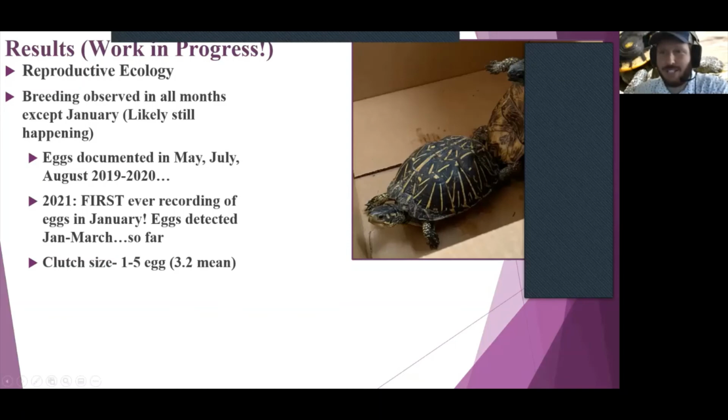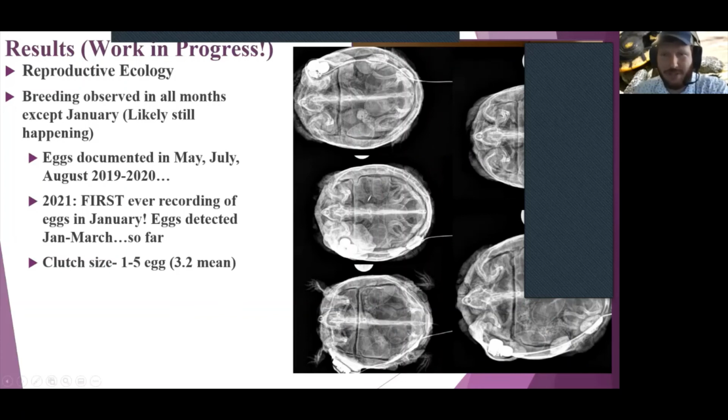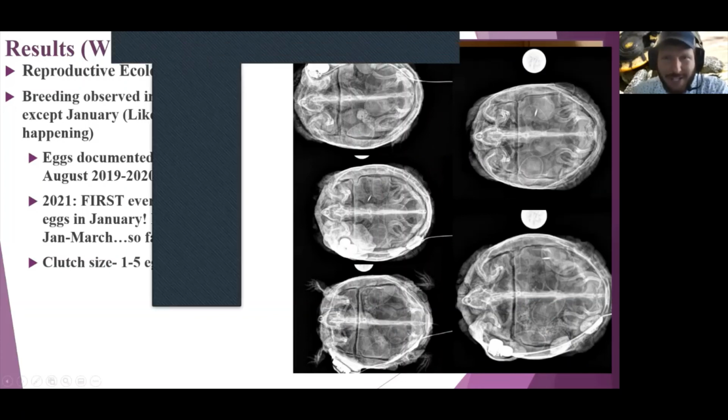Their clutch sizes range from anywhere from one to five eggs, and we're going to get some really good data to look at, to see if that clutch size decreases as they produce more clutches. This is what those radiographs actually look like. If you look closely, you can see the outlines of the eggs.